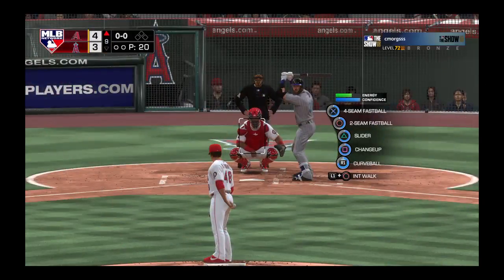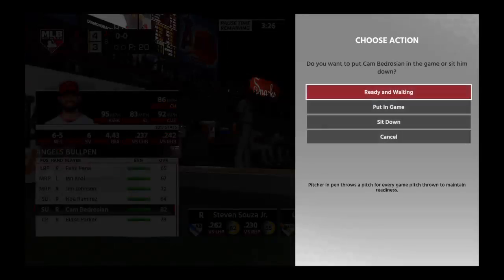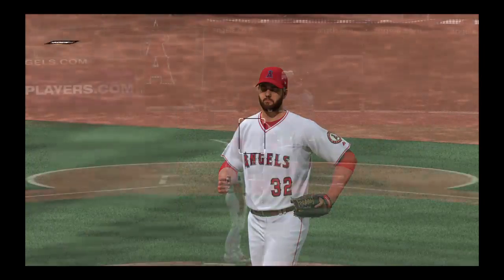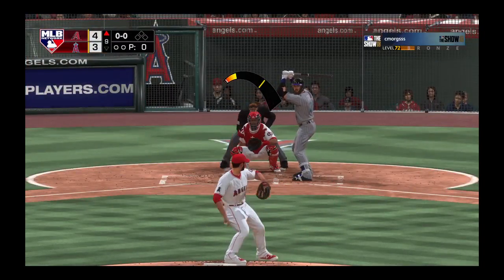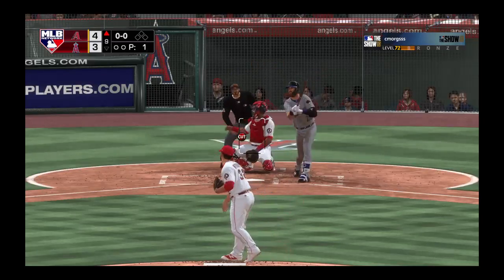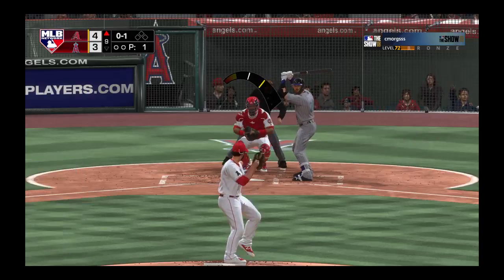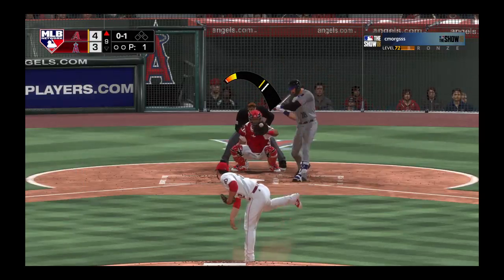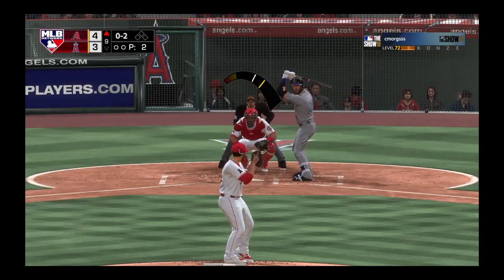Digging in and looking for more, Steven Souza hitting out for the Diamondbacks. Right fielder Cam Bedrosian enters from the pen to start the 9th inning, as he'll try to keep the score right where it is heading to the bottom of the 9th. This change defensively. 0-1 count. Here it comes. Swung on it, missed. Outclassed by that fastball for a strike.